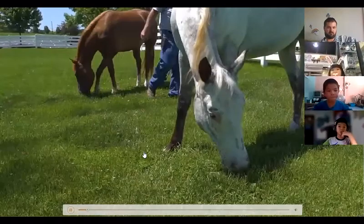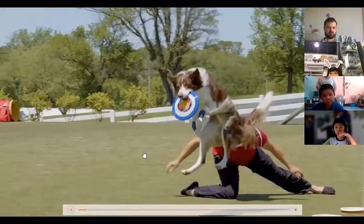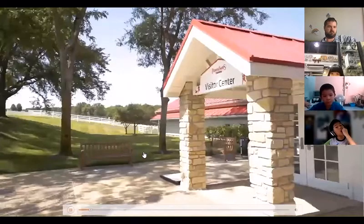Is there anything better than watching a horse graze in the pasture? Or milking a cow? Or watching an amazing canine athlete snag a disc right out of the air? Today, you get a front row seat to all of this. So sit back and relax, and let's get started. Come on in.